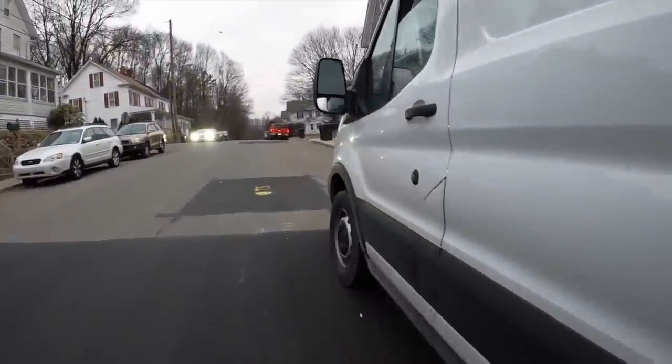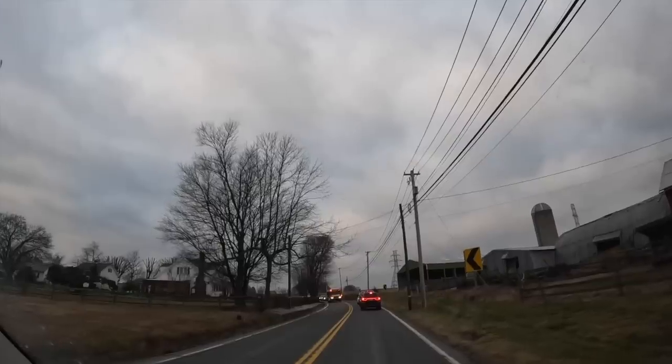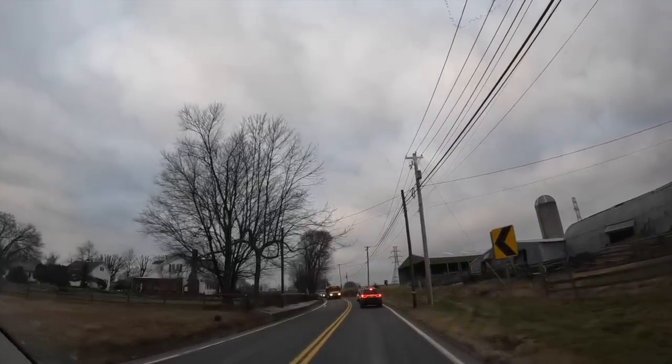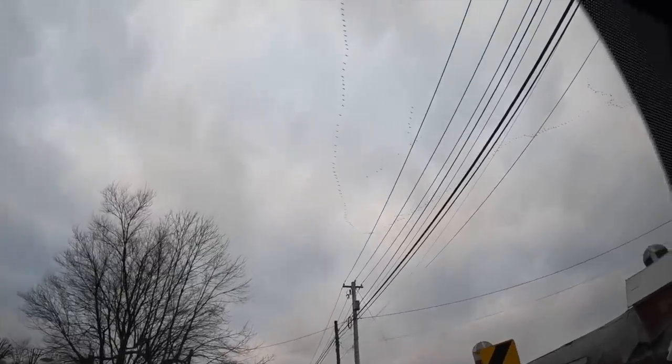A lot of stuff back there, but it doesn't weigh anything. All the birds are flying south. Of course, they're too far out of the screen now, but they're back there. Or should I say up there? Oh, there's more.